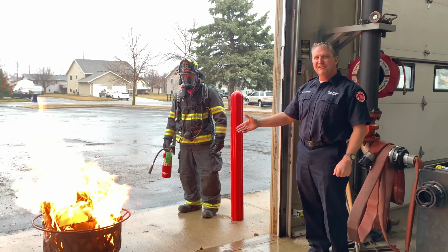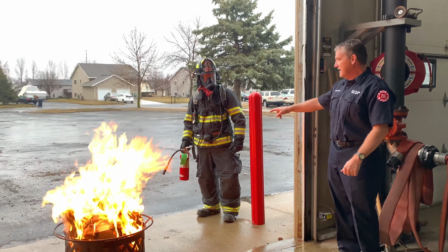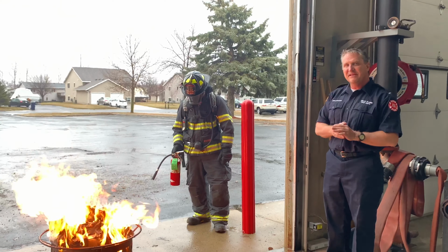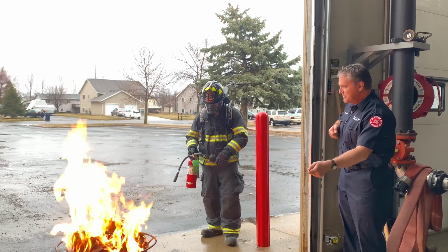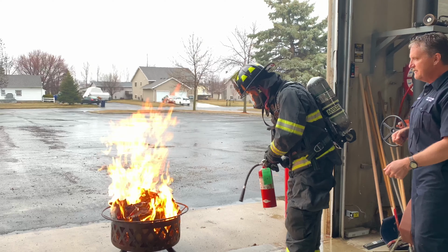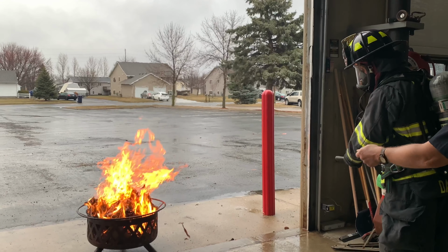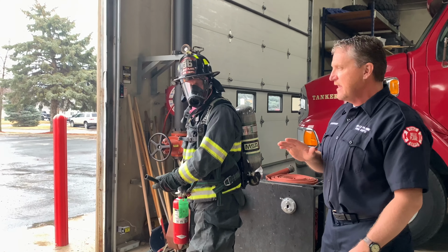So obviously we have a fire here that we need to take care of. We need to put this out. So Nick has all his protective gear on, and he's got a fire extinguisher here. What we want you to remember is a small word called PASS. And that PASS means pull the pin, aim the fire extinguisher at the base of the fire, squeeze the handle, and he's going to sweep back and forth to put that fire out. So just remember, pull, aim, squeeze, and sweep.